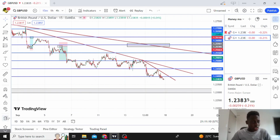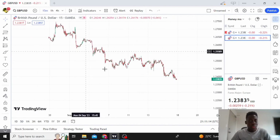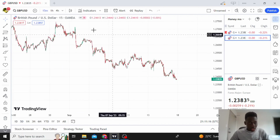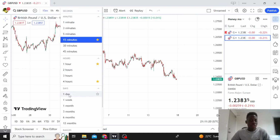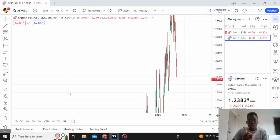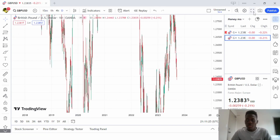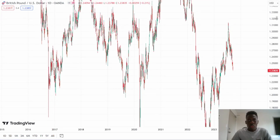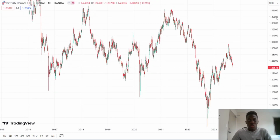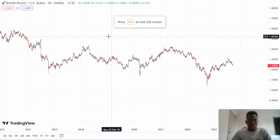But I want to delete all these charts. I want to delete everything. So this is GBP USD. I'm a day trader, so I'll just go to the daily time frame to see an overview, so I have an understanding of what is currently going on. So let me zoom that in right now. So this is GBP USD.